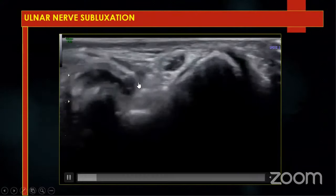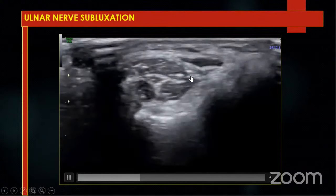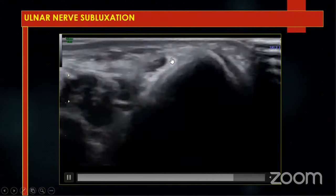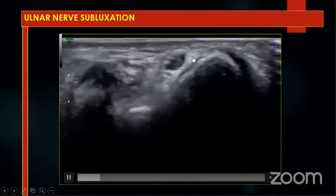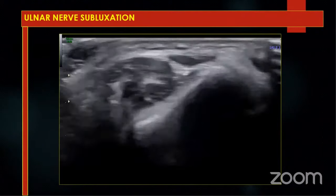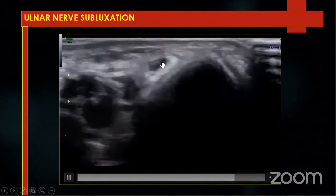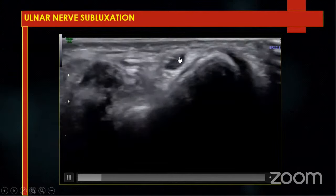So whenever there is ulnar subluxation, we ask the patient to do a dynamic study on flexion. Whenever he flexes his hand, the nerve will go out of the cubital tunnel, giving a sensation of a click. We can palpate both the patient and the nerve. We can see it's going out with a click and coming back with a click there, if you can appreciate it. And this can be seen in ulnar nerve subluxation.